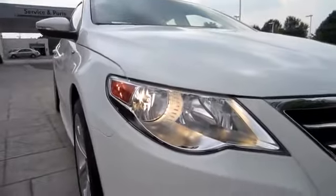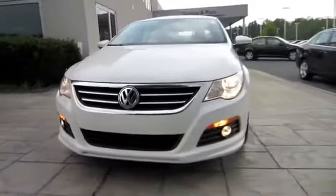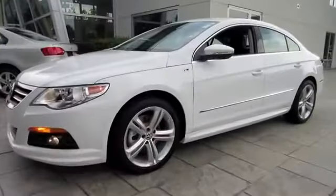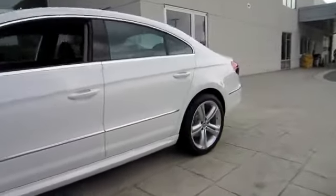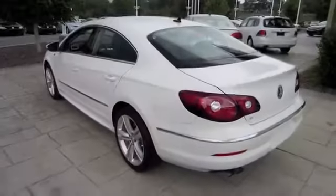The R line is a special sport package available for the CC, which includes extended sill and front bumpers, R line shaded tail lamps, stainless door sill plates, and front fog lights. Gorgeous profile. Also, special 18-inch alloy wheels, nitrogen filled with all-season nail guard self-sealing tires. LED integrated turn signal mirrors.